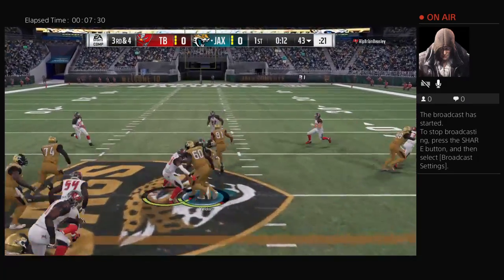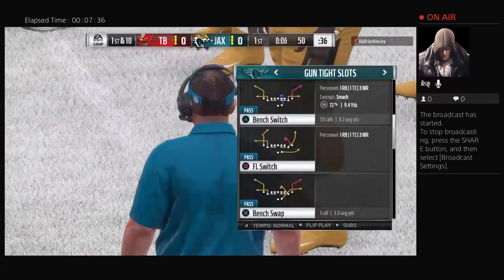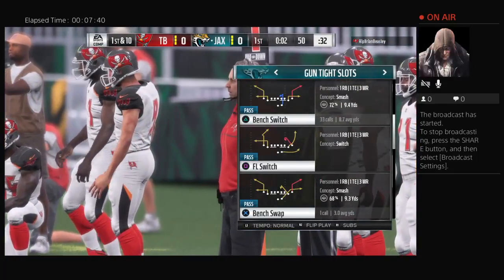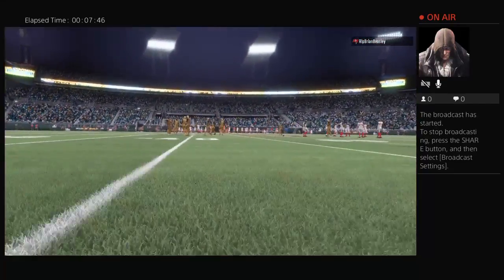Now a first carry for T.J. Yeldon. And he's got the first down yardage before being taken down at midfield. Call it a gain of 7, and it gets him a new set of downs. On third down, that's a good job of situational football and understanding where the first down marker was and getting there.